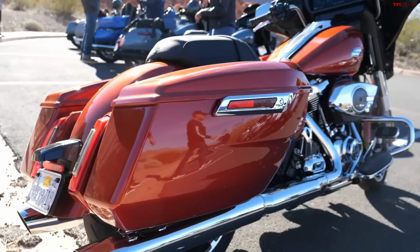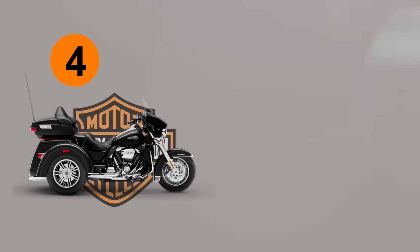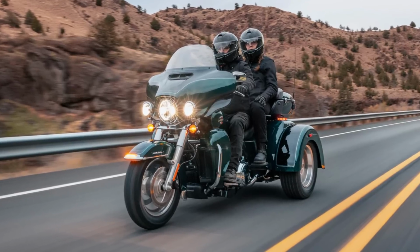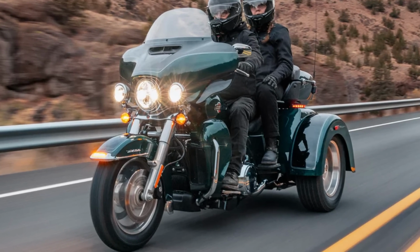lineup. You'd expect trikes to move quickly with an aging rider base, but this next one is proving harder to offload than anyone predicted. Number 4. Harley Davidson Triglide Ultra. Among Harley Davidson's lineup of heavyweight touring machines, few models are as visually commanding or as controversial as the Triglide Ultra.